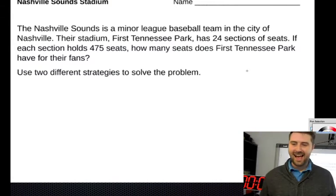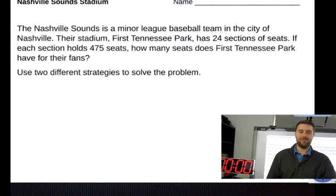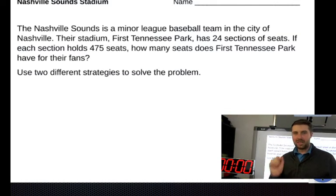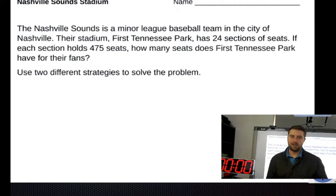Here is your task for today. I am so excited for this. It is another challenging math problem. It's going to take you some time. It should probably take you 8 to 11 minutes. So if you are thinking hard, that is awesome. If it feels like it's taking too long, you're probably right on track.